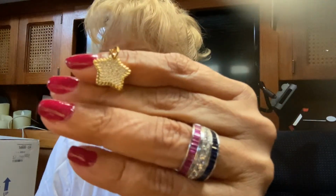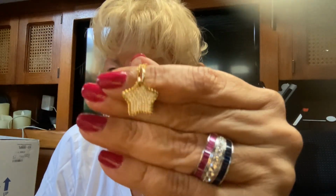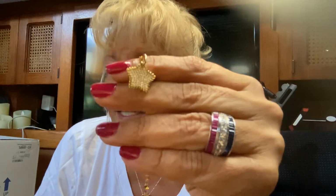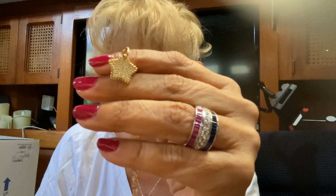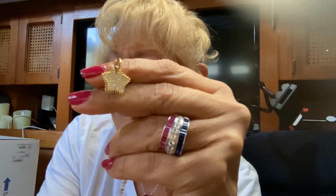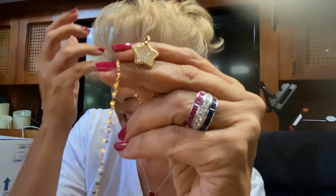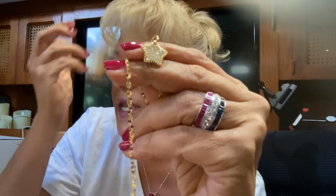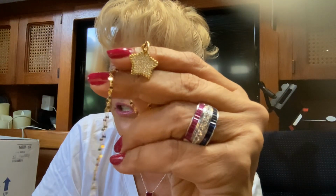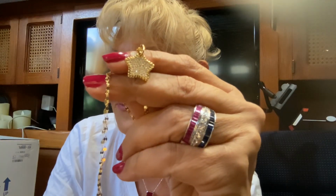This is BC0553, and it's Bella Luce. It is over 1/2 carat, almost 3/4 carat of white diamond simulant. And then it is 18 karat gold over top of sterling silver. It's an 18-inch mirror chain, and it's actually 65% off of the JTV price.